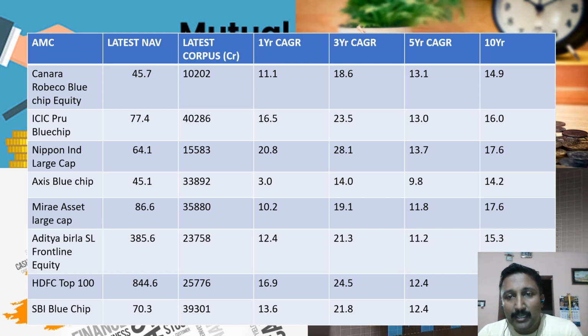When we look at the current inflation, we see that it is between 6 to 6.4 and 7 sometimes in some of the months. But when we look at FDs, the rate of return will be close to 6.5 or close to 7%. So FD returns never beat the inflation.